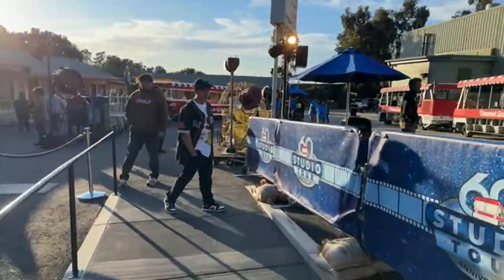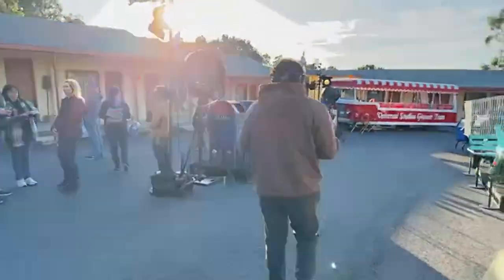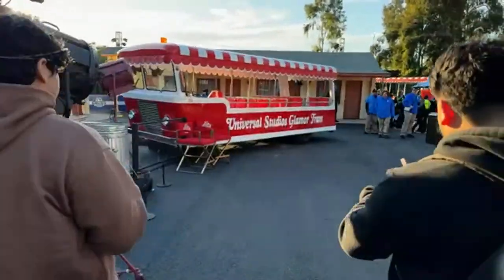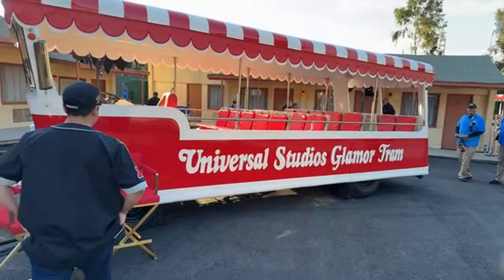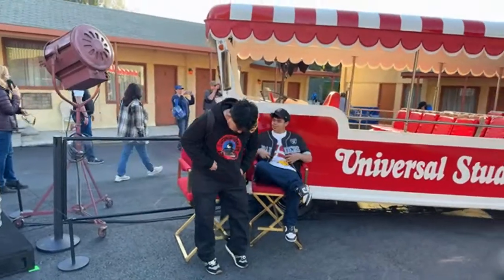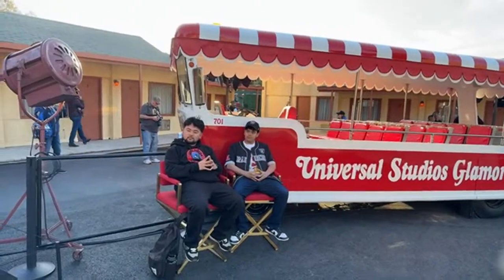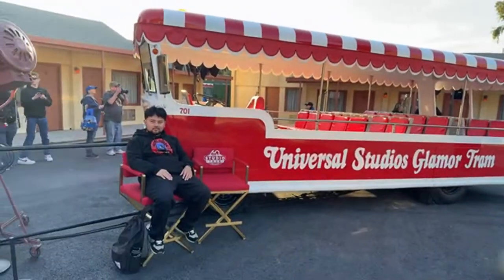You're in Hollywood, California. The Glamour Tram is now empty. Do a little photo op at the Glamour Tram. They can really just hang out, but you've got to wait for the right time. With the producer and director's chairs. I wish director chairs were that comfortable. Yeah, the sun's hitting us. Let him go. Nice. And we'll walk over there in a second for the Jaws photo ops.